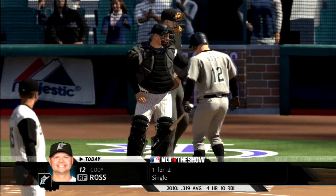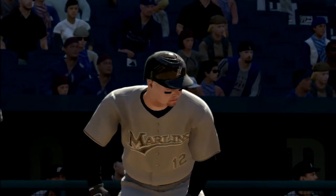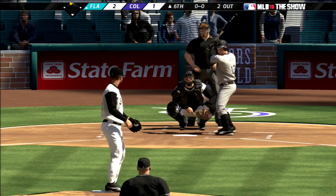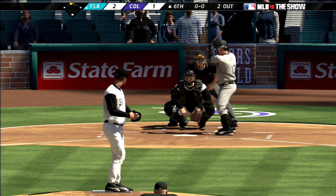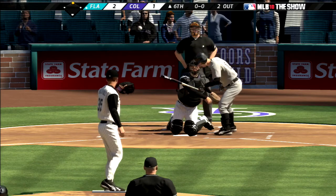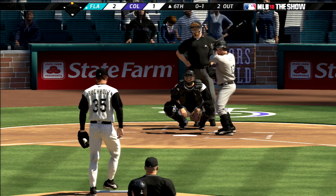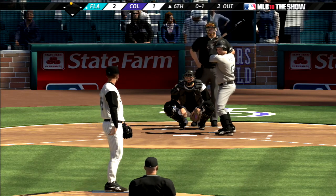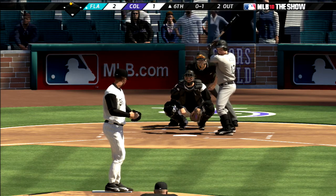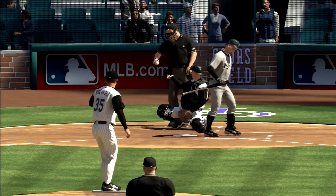Cody Ross will try again. Struck out swinging his last time through. And there's a fastball from Buchholz as he gets ahead 0-1. And remember, he extended that hitting streak of his already, so he doesn't have that weight hanging over his head. And this ball will be chopped foul.